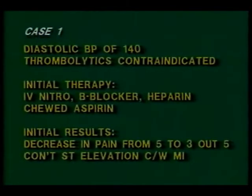His diastolic blood pressure of 140 meant that thrombolytics were contraindicated. Therefore, his initial therapy of intravenous nitroglycerin, intravenous beta blockers, and heparin, along with chewed aspirin, resulted in some decrease in pain, but no significant change in his ST elevation pattern of myocardial infarction.